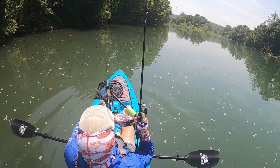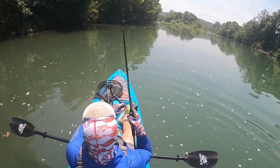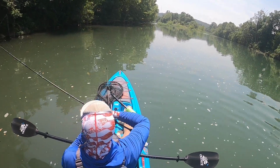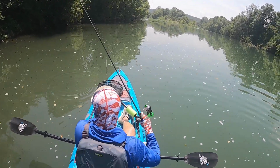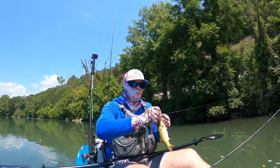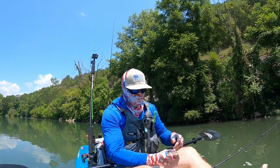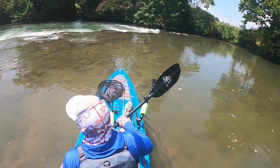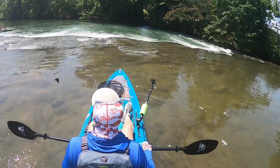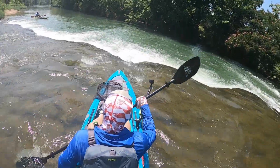Fish on. No, baby. You know I gave you this better size. Little smallmouth. Little baby. Little guy. That largemouth I caught would have ate him. Right here. Up there, honey. See that beast? There we go.